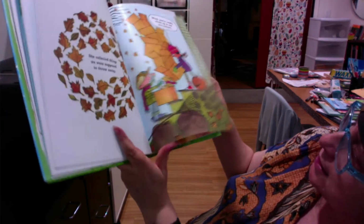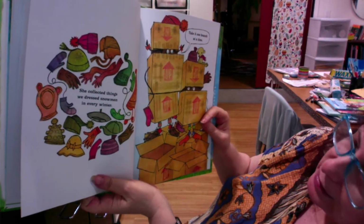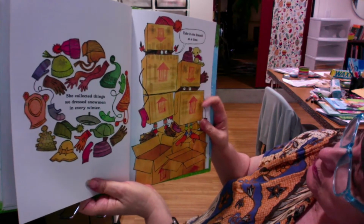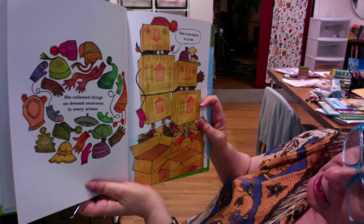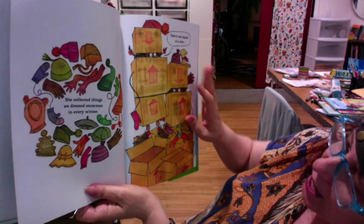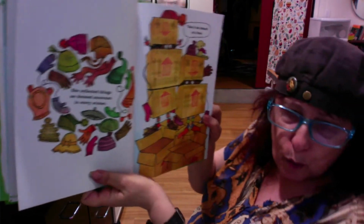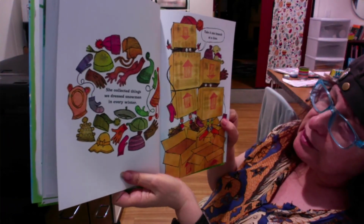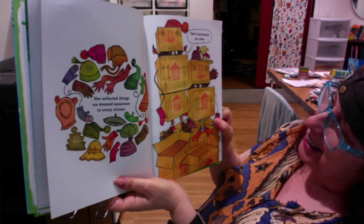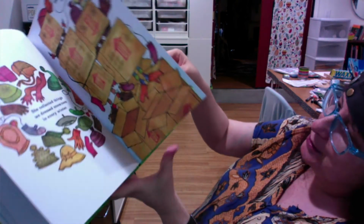And Vince really is the king of composition. I'm very grateful he sometimes helps me with my work in terms of composition and drawing. He's just amazing. Take it one, so she collected things we dress snowmen in every winter. Take it one branch at a time. And so he set up this rhythm for himself, and he set up this structure with verticals and circles, and the occasional diagonal. And then the paralleling, and I just absolutely love it.